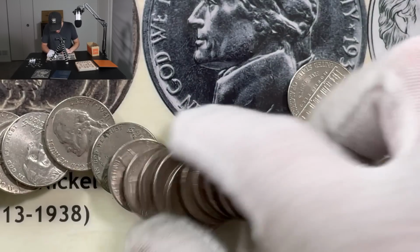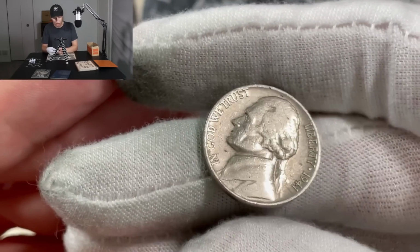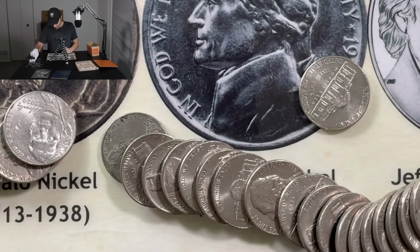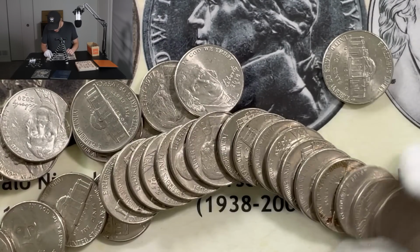This one, actually, yes, I was just gonna say that one definitely looks older, and it is. It's a 1941, and there could be a mint mark on this. Let's take a look. 3, 2, 1. No mint mark. 1941 plain. Fairly common date, but definitely an oldie and therefore a goodie. So we'll go ahead and get on to the next and see what else we can find.